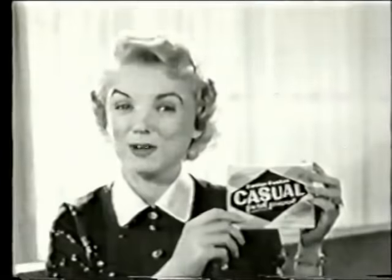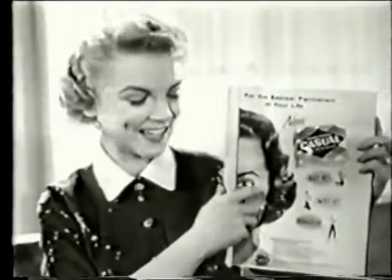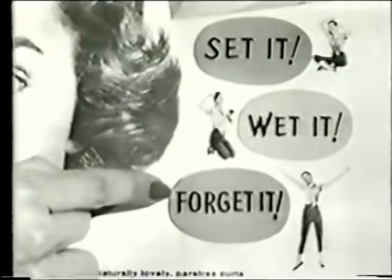Here's an easy permanent for all you girls. Try this easy casual for carefree curls. Yes, casual pin curl permanent really is easy. So easy, all you do is set your hair in pin curls, apply casual lotion only once, rinse in just 15 minutes, that's all. Just like it says in the magazine. Set it, wet it, forget it.